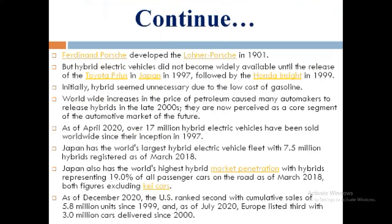In this scenario, Ferdinand Porsche developed the Lohner-Porsche in 1901. But hybrid electric vehicles did not become widely available until the release of the Toyota Prius in Japan in 1997, followed by the Honda Insight in 1999. Initially, hybrids seemed unnecessary due to the low cost of gasoline. Worldwide increases in the price of petroleum caused many automakers to release hybrids in the late 2000s. They are now perceived as a core segment of the automotive market of the future.